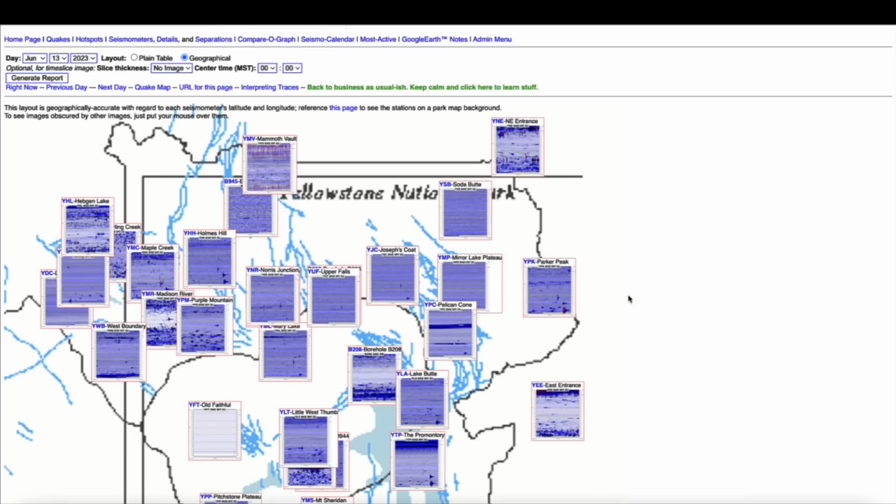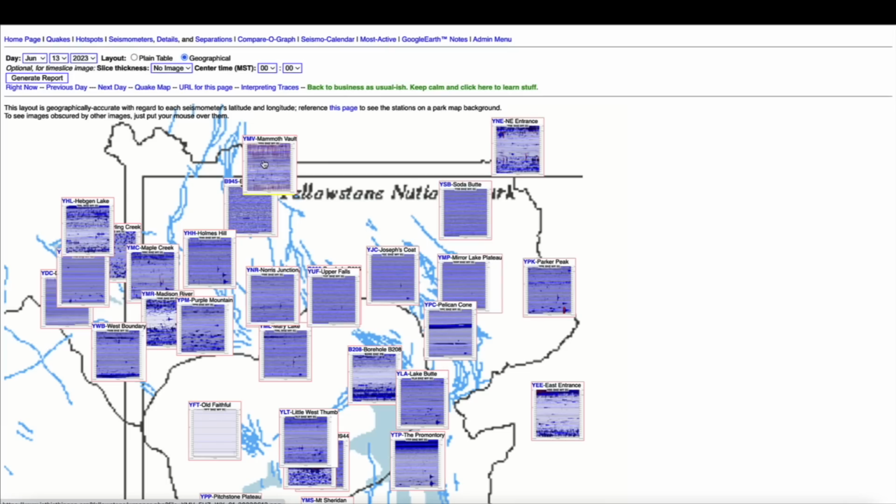Hopping over to the Yellowstone supervolcano caldera, looking at the seismographs that monitor the mighty supervolcano, still showing persistent earthquake activity along the northern edge of the supervolcano caldera.